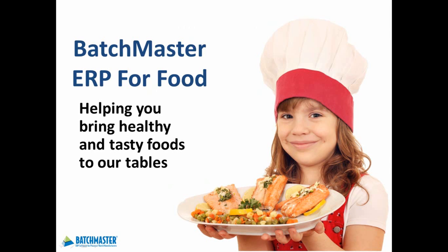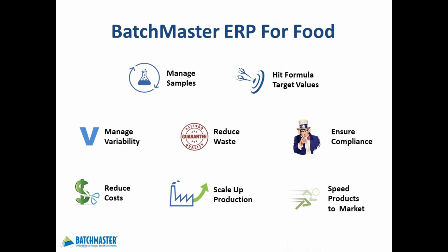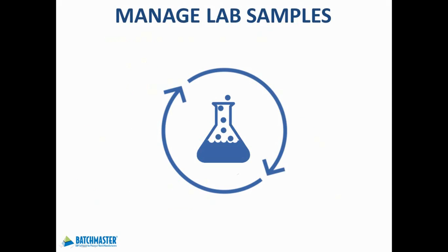Whether you private label, co-pack, or produce your own line of fresh, frozen, or prepared foods, BatchMaster ERP for Food supports your unique manufacturing requirements in our off-the-shelf solution. In this short presentation, I will touch upon these critical business objectives that BatchMaster ERP for Food supports: managing samples and variability, adjusting formulation, scaling up production, reducing costs, ensuring quality and compliance, and bringing your products to market faster.